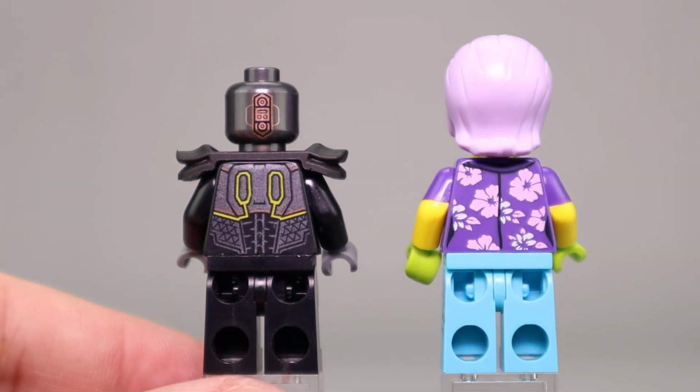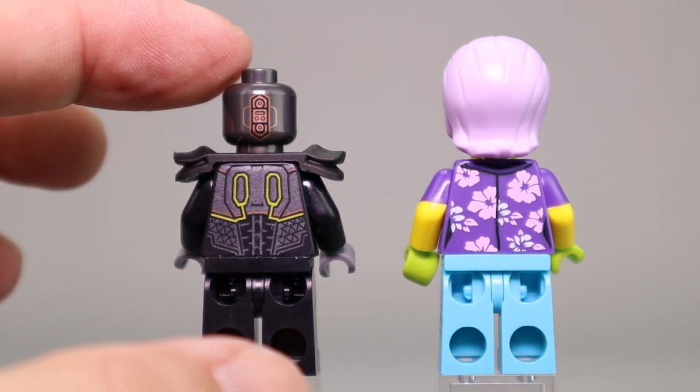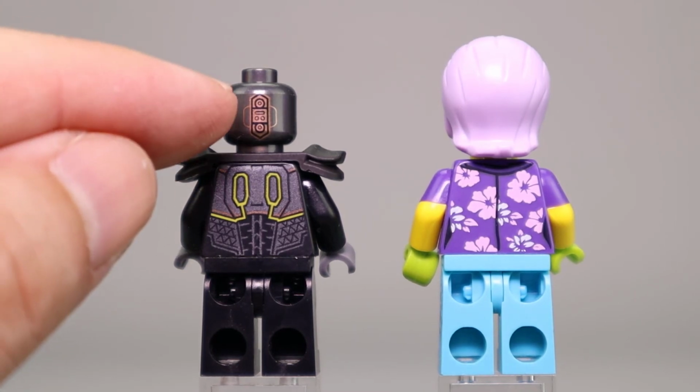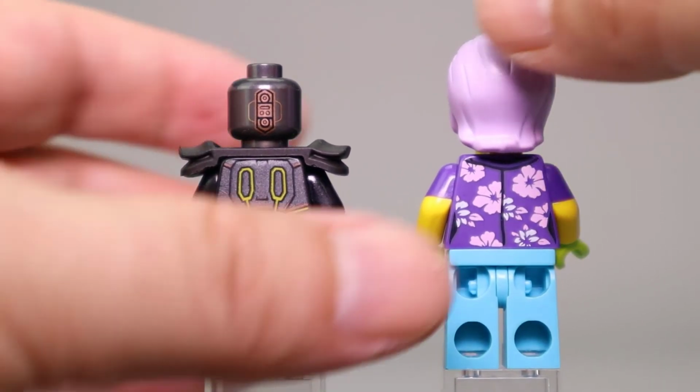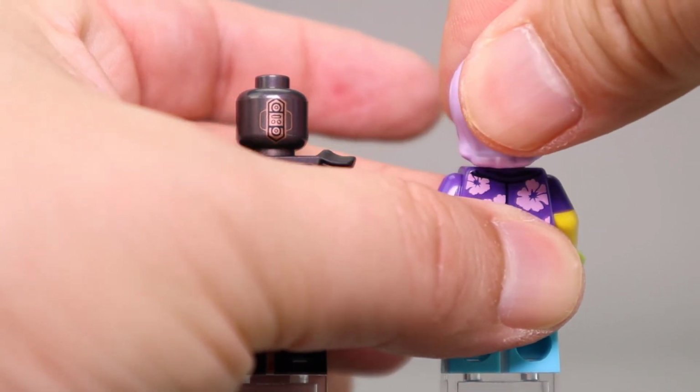The Galactic Bounty Hunter has a little bit of printing. He's got this kind of metallic gray colored head with a small printing here on the back. Our Gardener does not have an alternate expression.